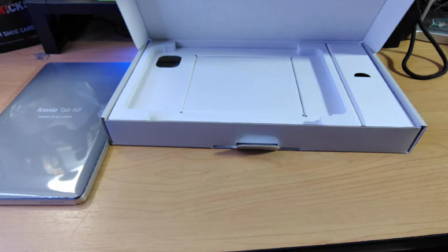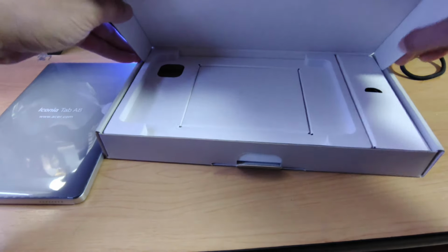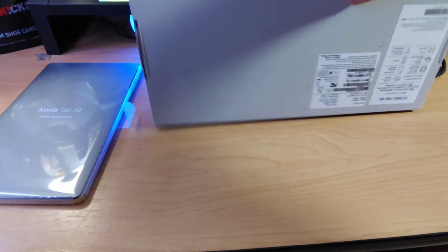Again, it says save $40 on the purchase, so it's actually $119. Let's go ahead and put this aside, and put the box to the side here. And again, guys, thank you for joining in.